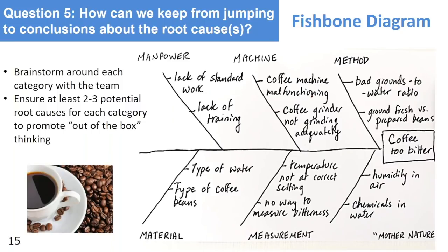So here's an example of a handwritten fishbone diagram. The problem we're having, say we're a large coffee shop, which will go unnamed, but their coffee is too bitter. So we brainstorm around each one of these 6 potential root cause categories. Going through one of them, for manpower, we might see that lack of training could be a potential cause. And perhaps we have lack of standardized work, so different people are making it differently each time. If we look into the machine, there's a couple of potential root causes around that. The coffee machine may be malfunctioning, or perhaps the grinder isn't grinding adequately. If we look in the bottom right-hand corner around Mother Nature, maybe there's more humidity in the air, and that's affecting the moisture content in the coffee beans.